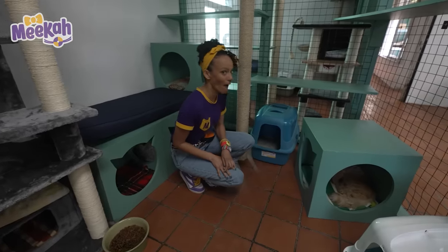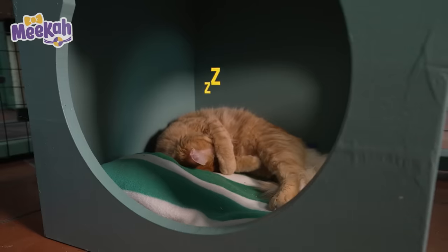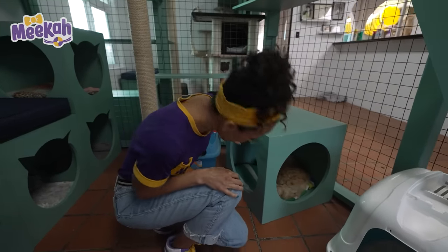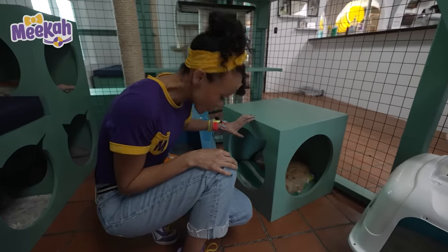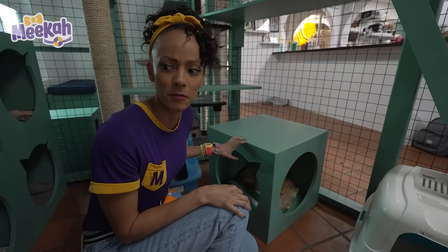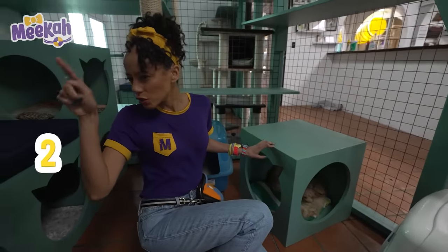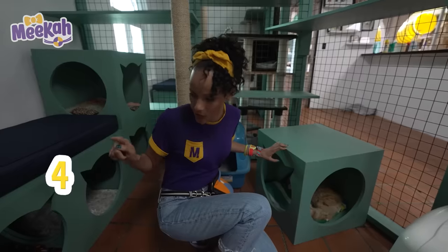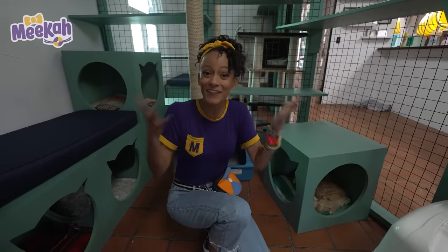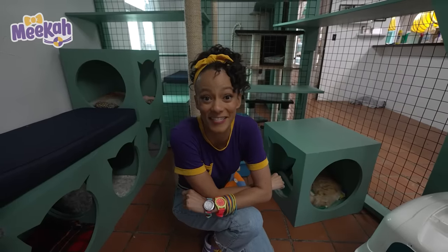Oh, I see one right here. Oh my goodness. Shh. This cat is taking a cat nap. Whoa, it looks really comfortable. I wonder if cats have dreams. So, 1, 2, 3, 4, 5, 6 cats. We found 6 cats. Thanks for finding cats with me. I wonder what else is here. Come on.